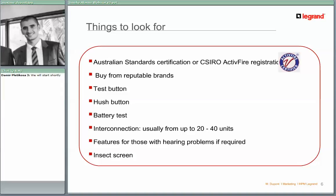Just on a side note, the tests done here in Australia are probably the toughest in the world for smoke detectors. And that's why, as manufacturers, when we submit new products, it takes a lot of time to get them into the market, because it's a very, very strict certification. And it's a good thing, definitely. So yeah, it's one of the toughest, and obviously the aim is to make sure that the product performs at its best all the time, so it can save people's lives in case of fires.